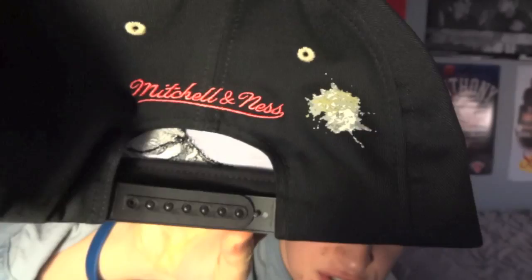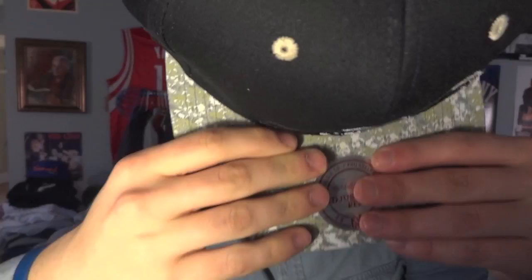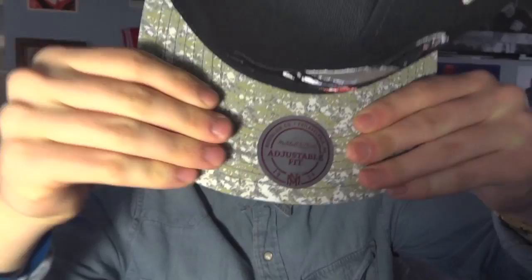All right, you guys, we got a Staple Mitchell and Ness hat. I already showed off a Staple one a couple videos ago, but this one right here is amazing. It's all black, Mitchell and Ness. But it's got the Staple pigeon on front, and it's got this, I don't really know what I would call it, but it's like a different feel to it. It's not like a fabric. I think it's like a print on it. And on the back, it's got Mitchell and Ness, and then they have that pigeon splatter right there. And on the side right here, it says Staple.